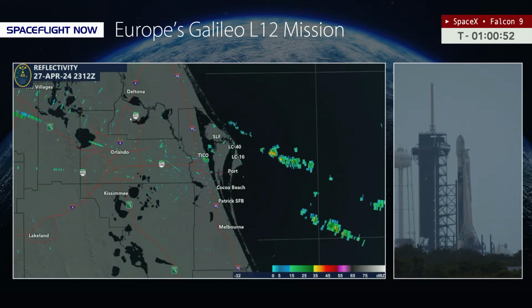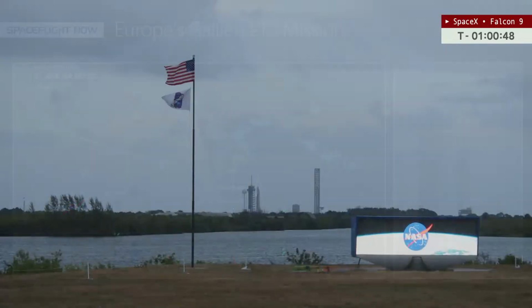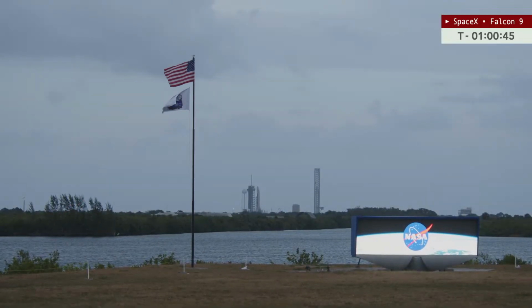We've also had some intermittent showers throughout the afternoon. You can see some of that precipitation on the radar here. So we will be monitoring the weather outlook.